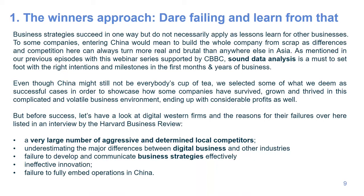One point especially indicating the difficulties that the manufacturing sector is facing over here in China could be the ineffective innovation, or trying to roll out over here R&D that is not really made and shaped for China. Another point to be noted, and that will be the last for this slide, is the failure to fully embed operations over here, leaving your China entity completely dependent on the foreign mother company.